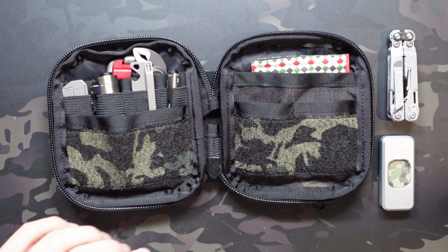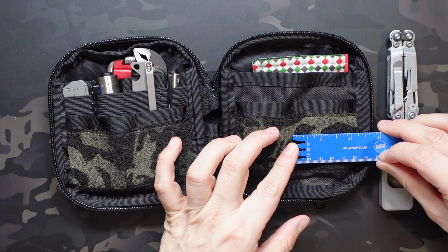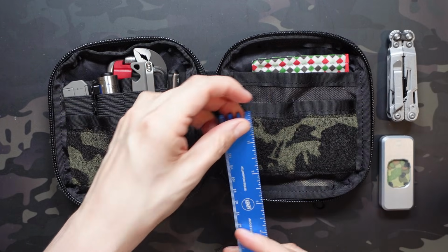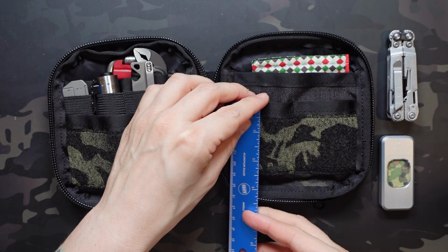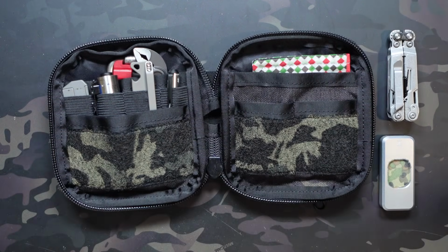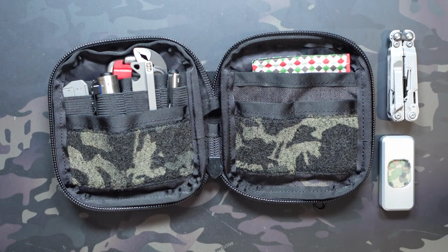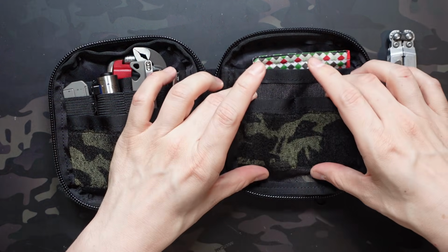So let's do a quick measurement of the width of these pockets. Both of them are right around 2 1/4 inches wide and 3 inches in depth, about, I guess it's close to 3 1/4 inches. You do have to keep in mind the seams. It gets a little bit tighter down there, so I'd say about 3 inches in usable depth at least. And that's all in the front. We have these 2 pockets.